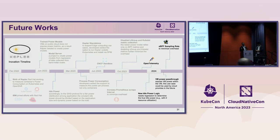We also want to further reduce the Kepler overhead. It's already low, but the idea is to have it as low as possible. There is a possibility to introduce an eBPF sampling rate, which we are already implementing in Kepler as work in progress. eBPF is collecting metrics, but we can skip some of them. Let's say during the context switch it's collecting thousands of pieces of information per second, and skipping some of the collections is typically fine. But by having a sampling rate, we also need to measure the impact of that on accuracy. So it's ongoing work inside Kepler.